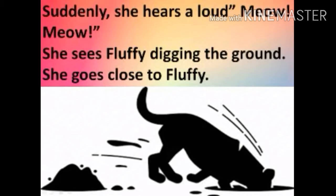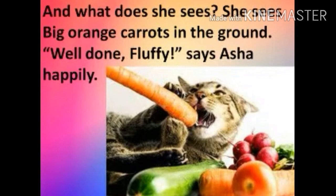Now, what is this cat doing? The girl is going closer to it. And what does she see? She sees big orange carrots in the ground. Well done, Fluffy, says Asha happily. Now Asha sees that her cat has taken out carrots, orange color carrots, from the ground.